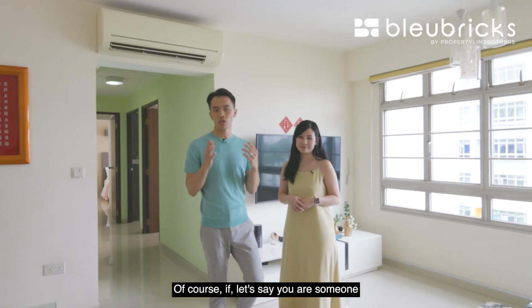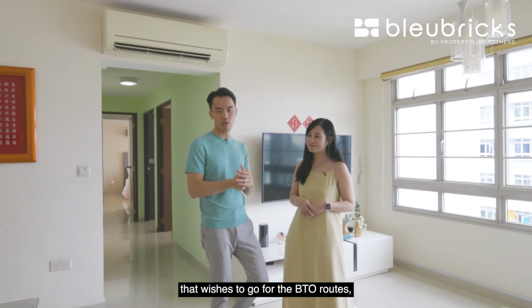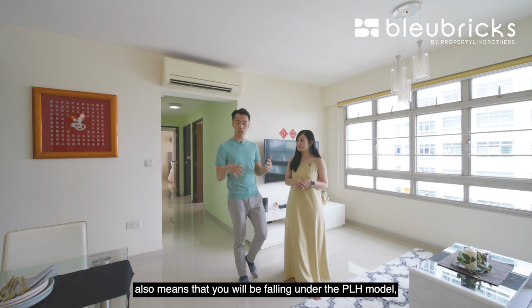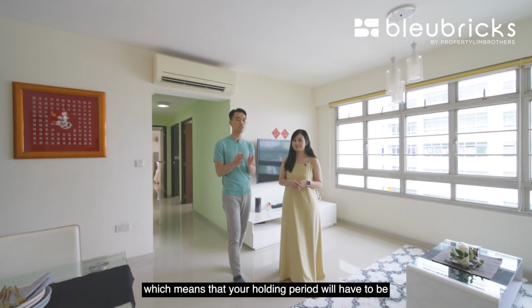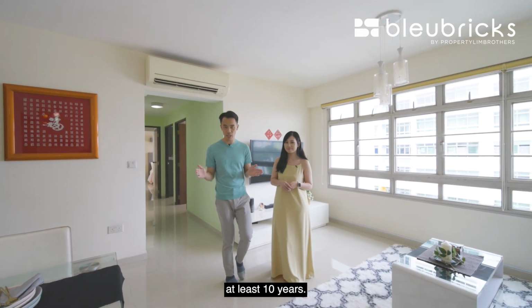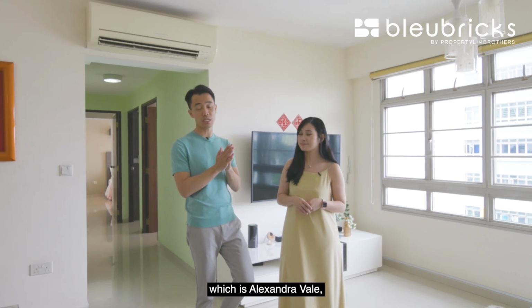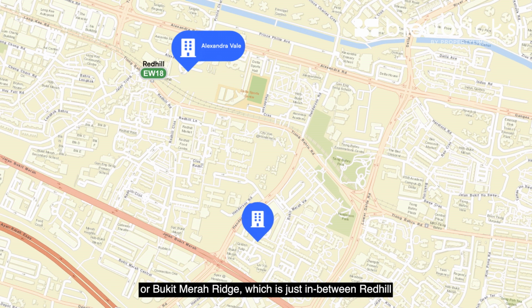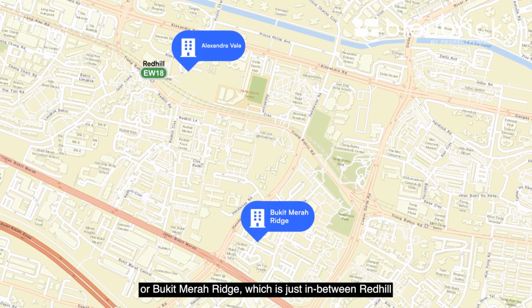Of course, if let's say you're someone that wishes to go for the BTO route, naturally the clusters right over here, being close to the city center, also means that you will be falling under the PLH model, which means that your holding period will have to be at least 10 years. You have 2 clusters right over here, which is Alexandra Vale, just right beside the Redhill MRT station, or Bukit Merah Ridge, which is just right in between Redhill as well as Tiong Bahru.